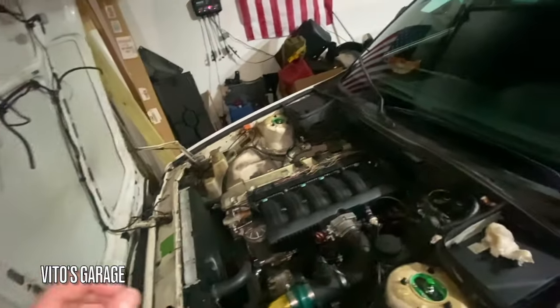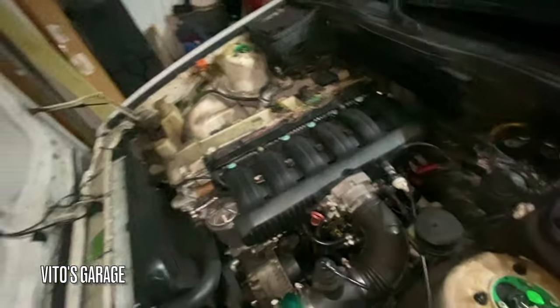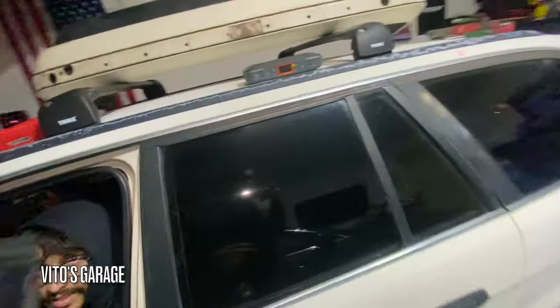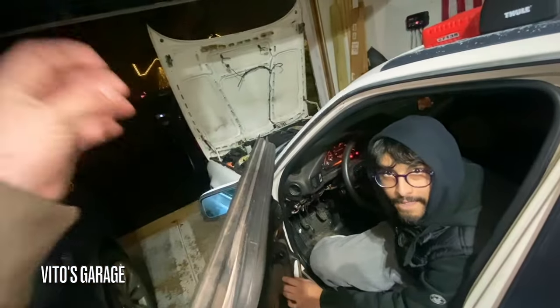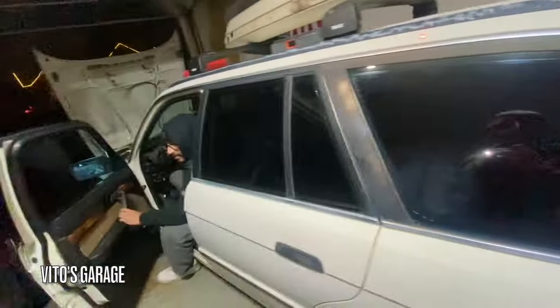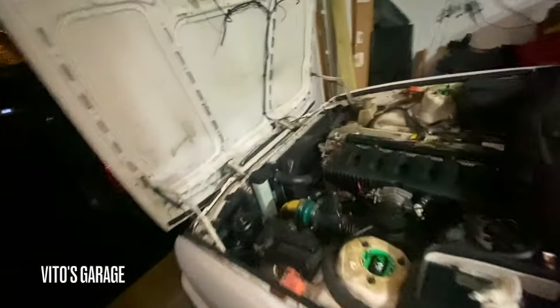Yeah, I definitely heard that. The compression, yeah, the dan dan dan dan. She is definitely running on less than 6 cylinders. Okay, does it get any better when it gets warm? Did you ever notice any difference, that it would smooth out, or it's always been the same? Yeah, it's definitely misfiring. Just shut it off for now.